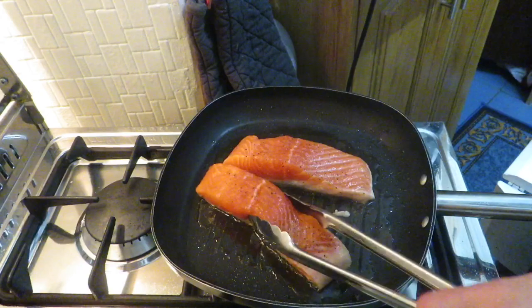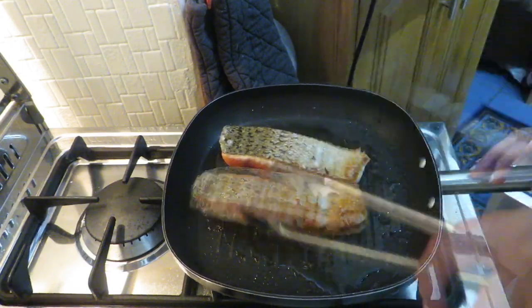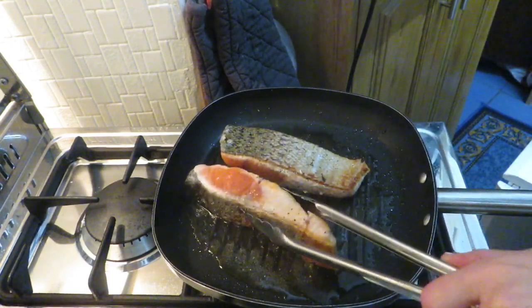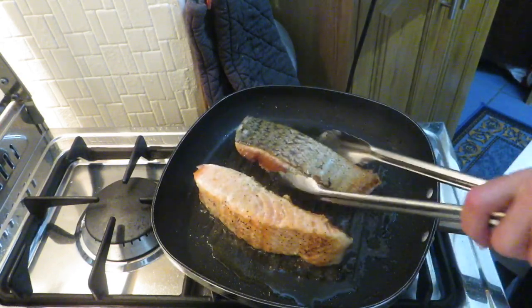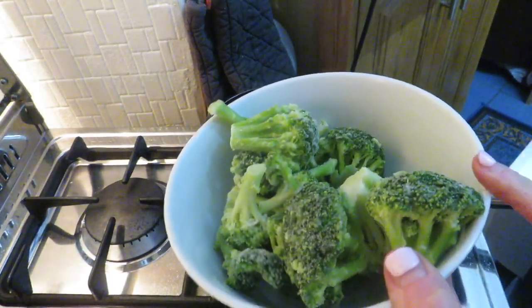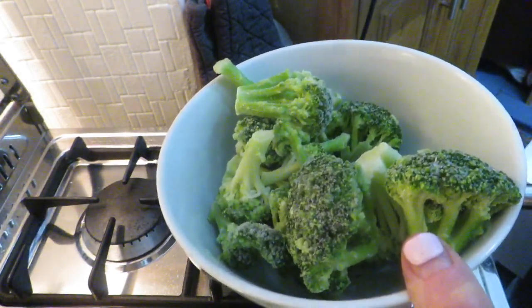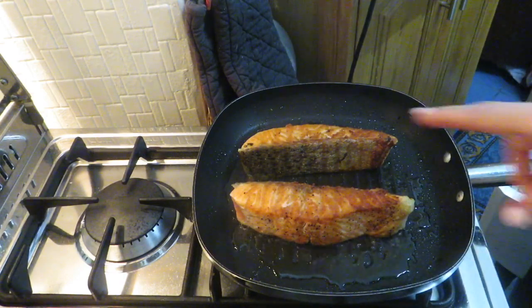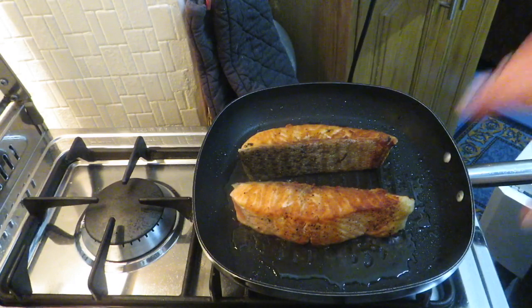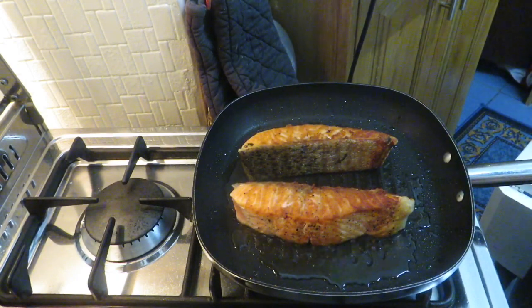Now I'm just going to flip it over. Now I've also got a tub of frozen broccoli, but that's okay. Frozen is equally as good as fresh in most cases, and I'm just going to microwave this in. Now I've just flipped them over, and as you can see they're developing a beautiful crust. However, because it's such a thick fish, the insides are going to need a lot more cooking. Microwave, and once the fish is done, then I will carry on with the spinach.